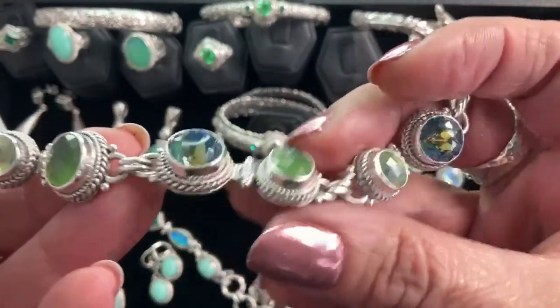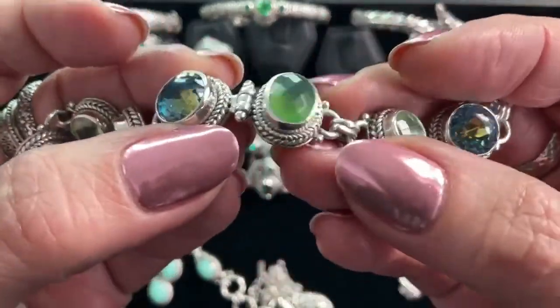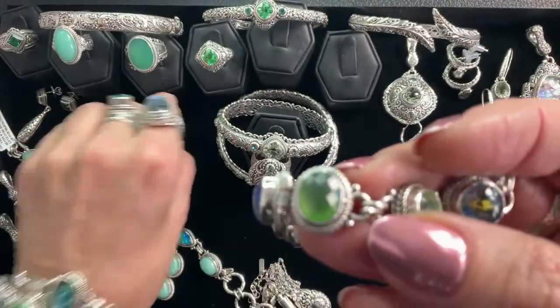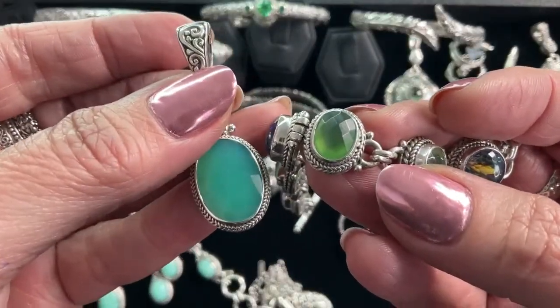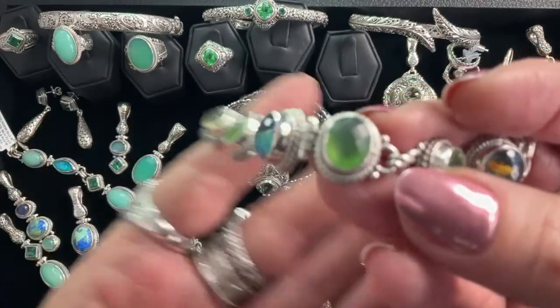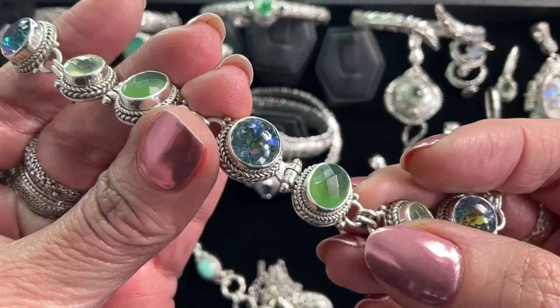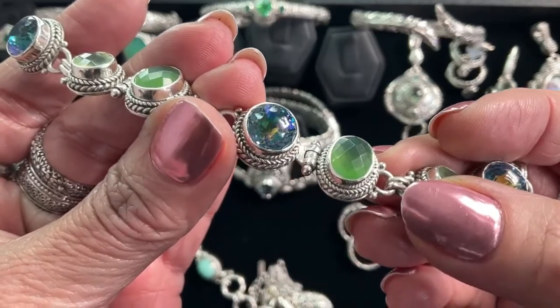Prenite, serpentine, which we can't get any more either, Jess. Of course, this is that color that I'm wanting more of. And see, look at how different it is from the chrysoprase. So green stones are really hard to come by. So I love the cockatoo days. Oh, happy days.